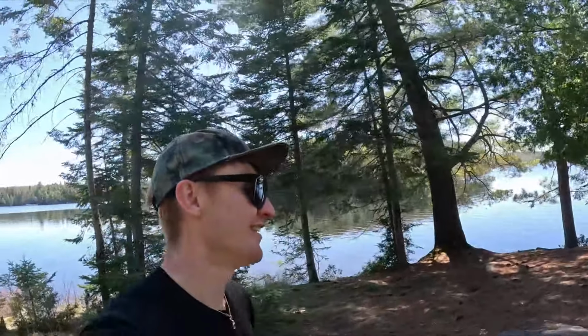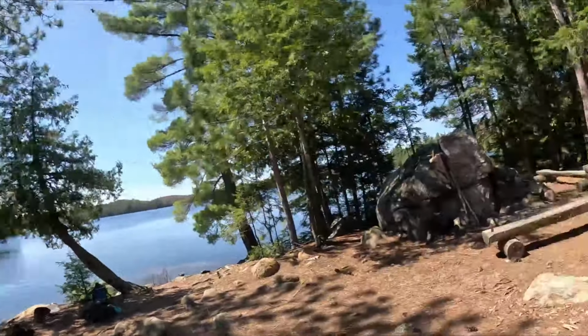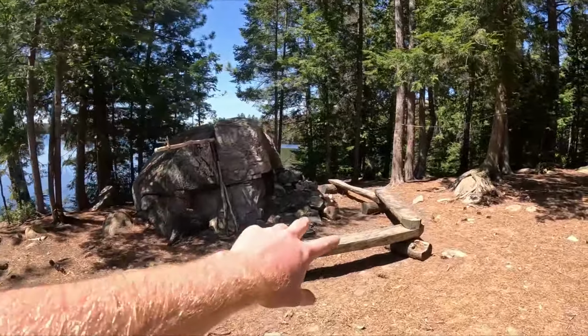Alrighty, we're at our second campsite. It's a wicked little place. We got the whole place to ourselves. We got here really early in the season. The park opened for people like five days ago, so no one's really been at these sites, which is nice. Look at this whole setup.